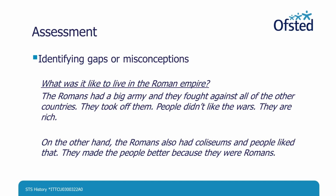With extended writing as a form of assessment, we're also much more likely to get distracted by other things such as spelling and grammar, or the use of particular writing structures, or more superficial features of the writing, like the way that pupils have laid it out into paragraphs. Again, it's perfectly appropriate for pupils to complete extended writing for us to give feedback about spelling and grammar, but we also need assessment in history, which identifies specific gaps in historical knowledge or historical misconceptions which pupils might have.